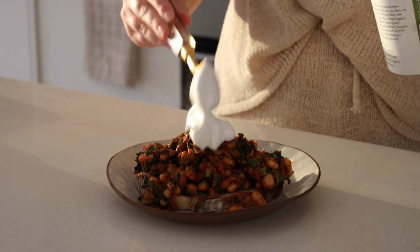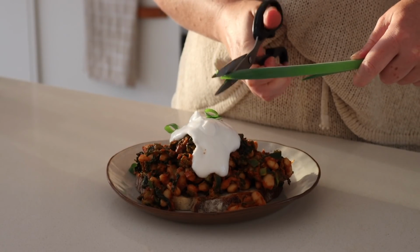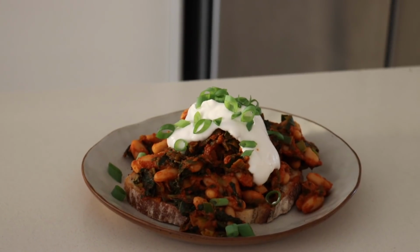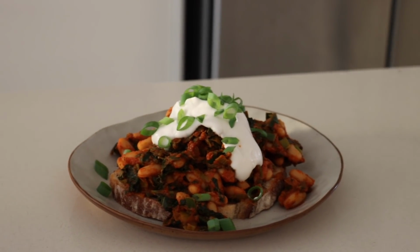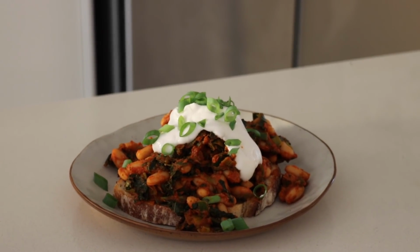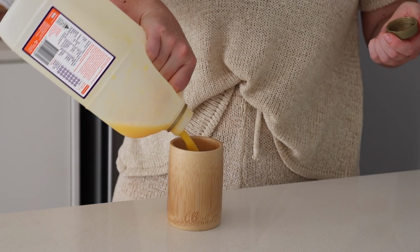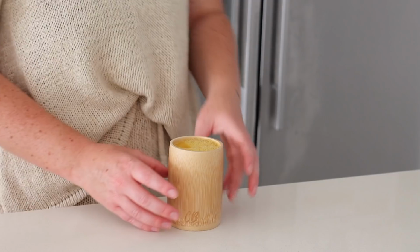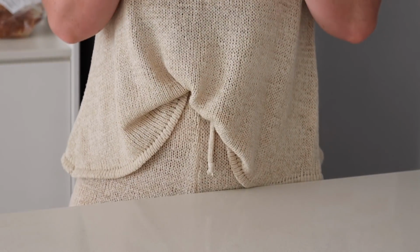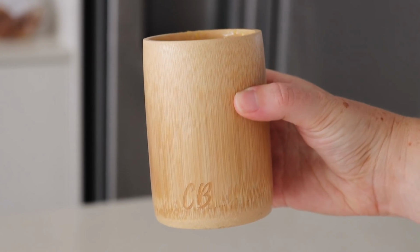Okay, for lunch I decided to make like a baked bean situation, but this one I also put some leek and some kale into, and then I also topped it with some coconut yogurt and some spring onion. I have a baked beans recipe on my website, so I'll link it down below, and you can just add veggies to it if you have any on hand you're wanting to use up. Like I've mentioned, summer is well and truly on its way here in Australia, so I had some orange juice as a little sweet, refreshing snack this afternoon, and yeah, this was served in one of these coconut bowls cups as well.